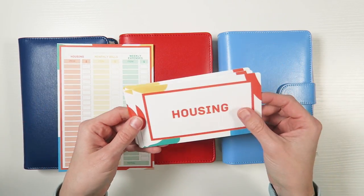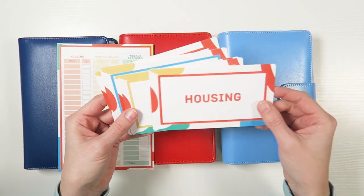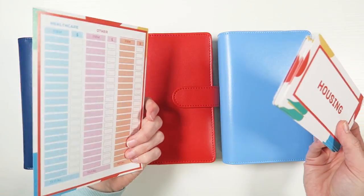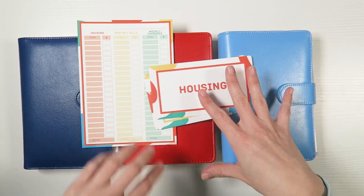I also just launched yesterday, if you guys haven't seen these, this is the new month ahead binder inserts. So for $9.99, you get all of these front and back trackers and this tracker log. So we're gonna be talking about this in this video. This is the main thing that we are switching around.